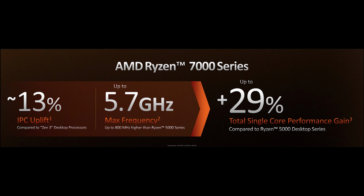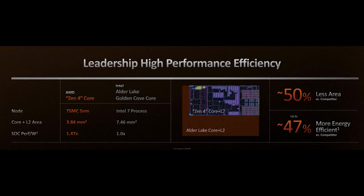These come at a time when it's getting harder and harder to squeeze performance out of new nodes without massive penalties to efficiency. So I want you to take a look at this slide. With 50% less area size than the Alder Lake Golden Cove core, AMD is getting more single-core performance and up to 47% better energy efficiency. Assuming these claims are true, this is just staggering, and Intel really have their work cut out for them with the upcoming Raptor Lake SoCs.